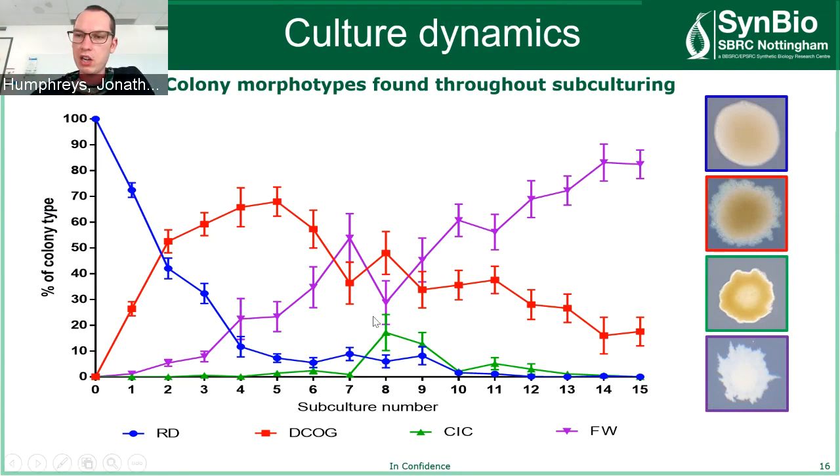There was a little increase in the caved in center types, but again, this type didn't really play a role. It seems to be the dark center and the flat and white type. But I just think it's really interesting, really cool to see these dynamic things going on. And it's not always that one type does this, one type does that.